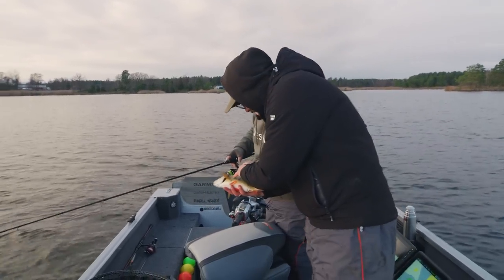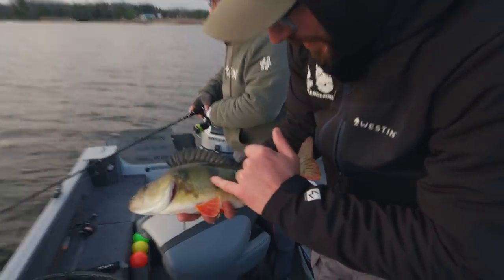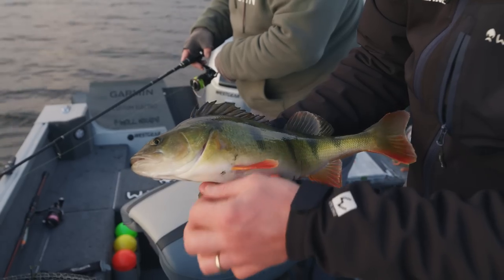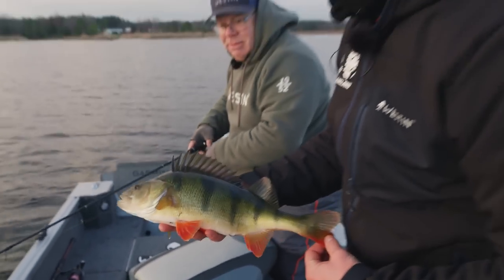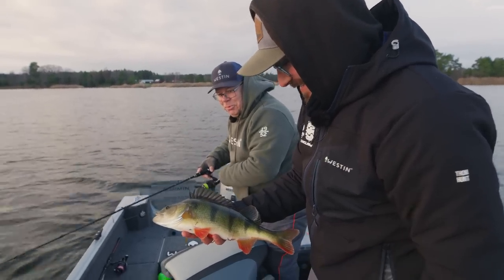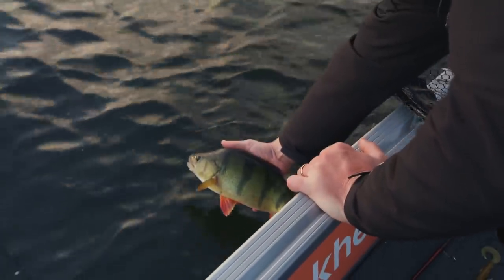Look at this bluish colour that you have on them. Don't know if the camera can pick that up. It's almost like a turquoisey shimmer to it. But I am absolutely falling in love with these fish. Yeah, it's hard not to. Oh, they're fantastic. Another nice chunk.